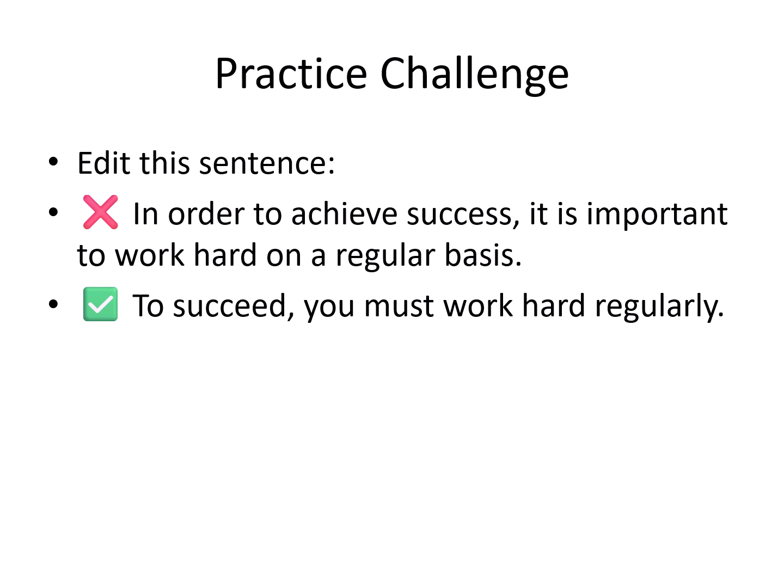Let's have a practice challenge. Let's try one together. So, in order to achieve success, it is important to put in a lot of hard work on a regular basis. Now, let's edit it. To succeed, you must work hard regularly. You see, now this is clear and concise.